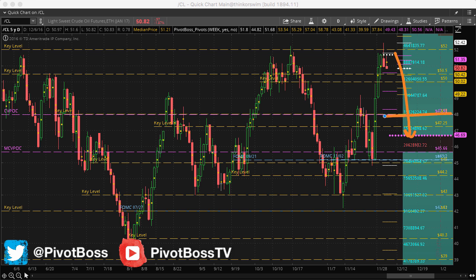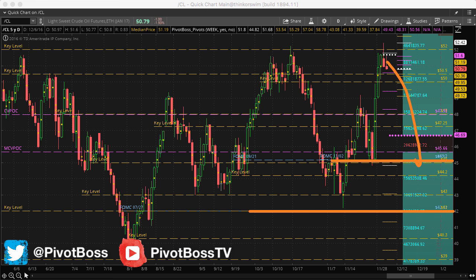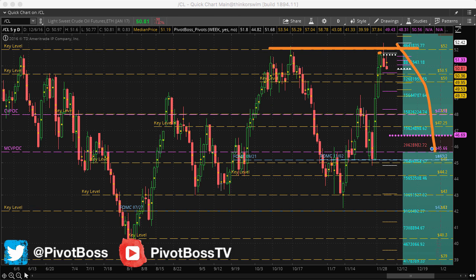But if we do, we have value, MC VPOC here, composite VPOC, MC VPOC here. So we have any one of these three to contest on the way down. Additionally, we also have some FOMC targets down here, those are always great magnets to play back toward. So very important key levels here to watch out for, but a rejection at 52 could mean much more weakness. We have to continue to watch 50 to 52 because that could build a little bit of a range.